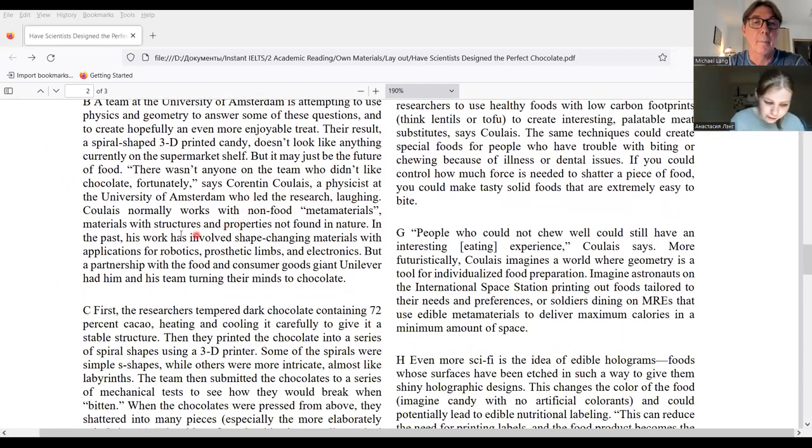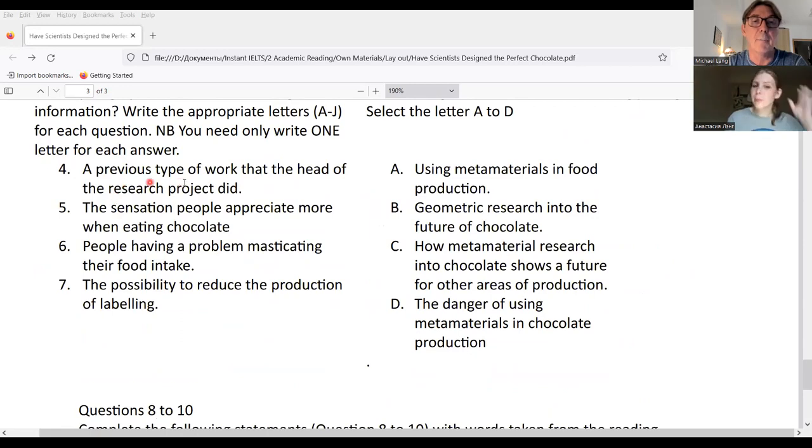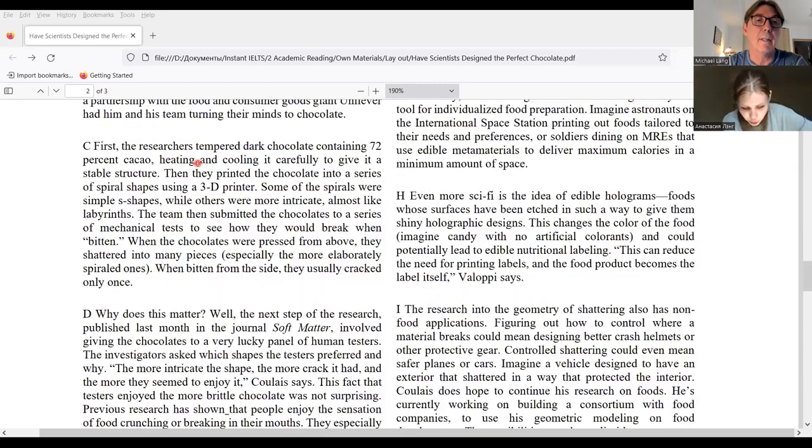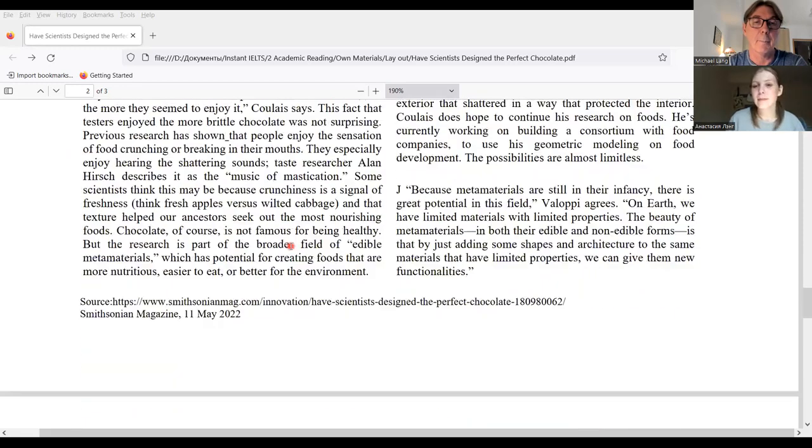He's a physicist. Okay, anything else? They talk about metamaterials. You're looking for previous type of work. So what word could be previous? Again, look for a synonym. He worked with metamaterials not found in nature. In the past, his work has involved shape-changing materials. There's the clue. In the past, his work has involved. So that's B. Okay, B.